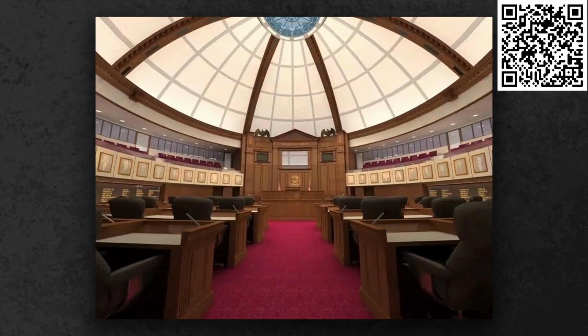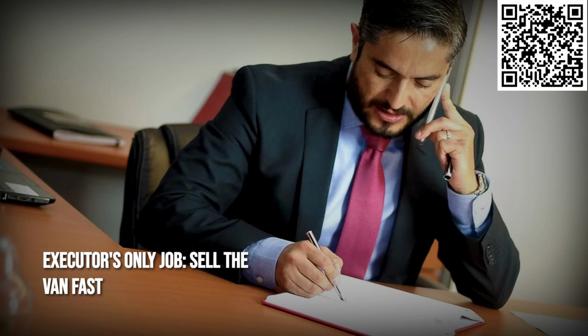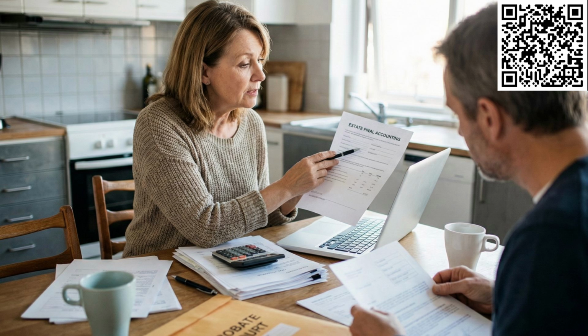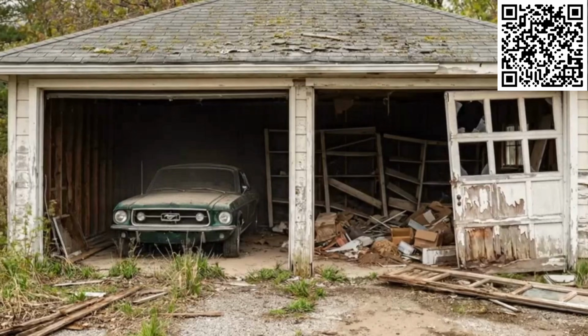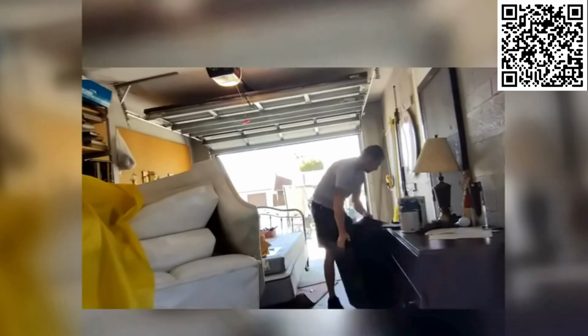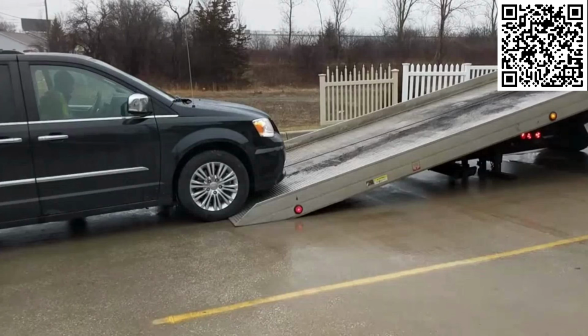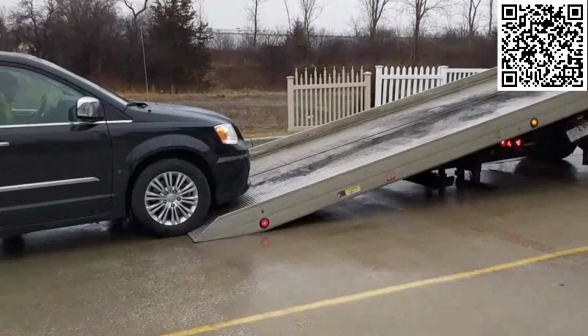When someone passes away and their estate goes through probate, the executor has one primary job: settle debts and distribute assets. And vehicles sitting in the deceased person's garage are usually the first thing they want to move, especially if the family does not need another car. They just want it gone so they can close out the estate.